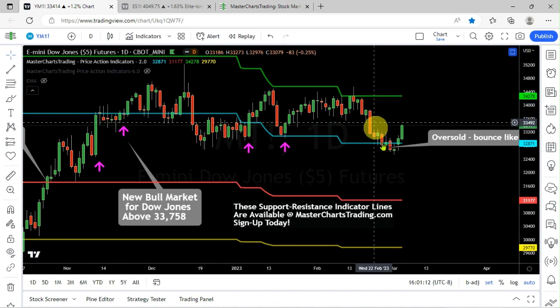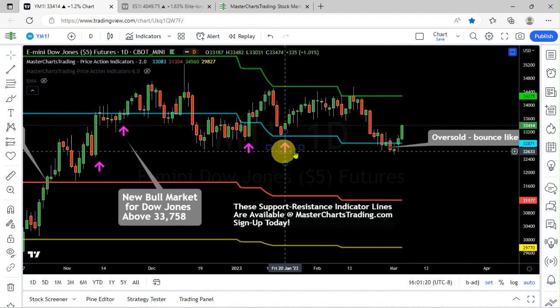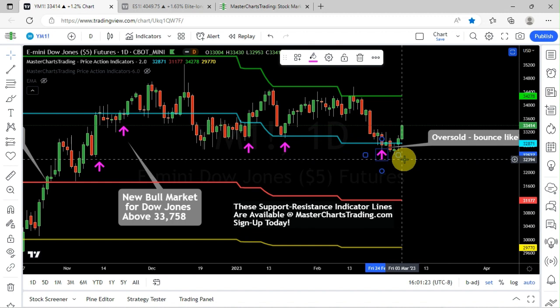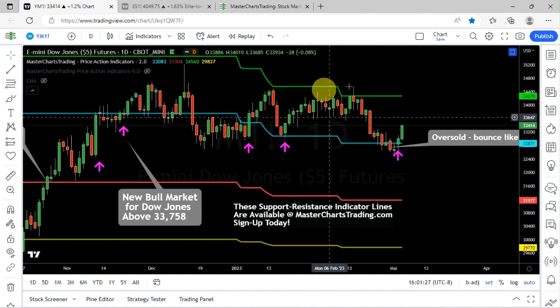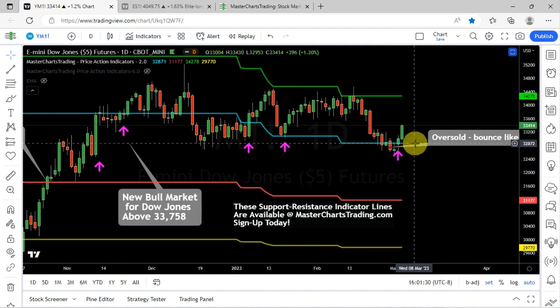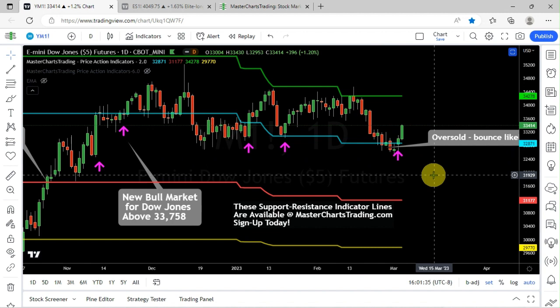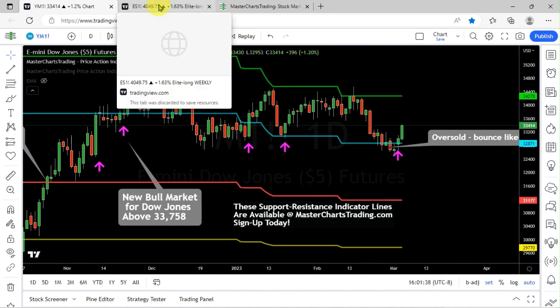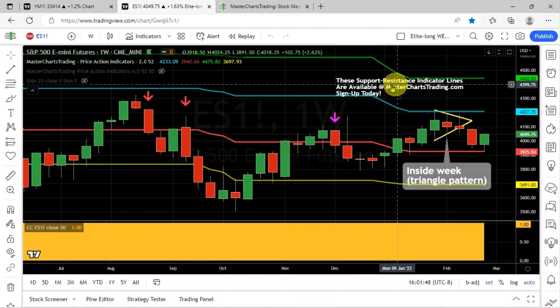Right this instant, the Dow Jones price index came down towards this blue support resistance line and is finding support there. In fact, we want to be buying it, I think. Basically now, maybe just a little bit of a pullback perhaps, but overall, we were oversold and in an uptrend. And this is where I want to be buying it, around the blue line. So fingers crossed, Dow Jones will continue higher.